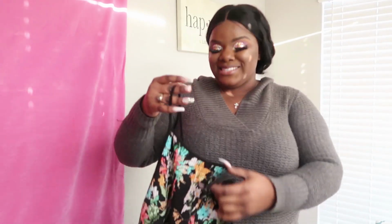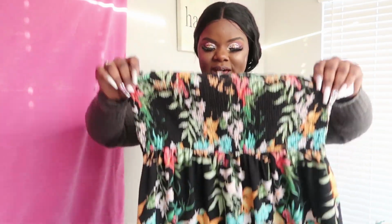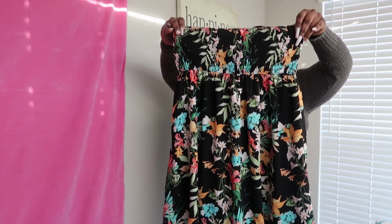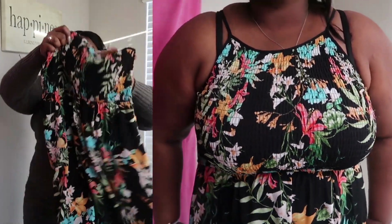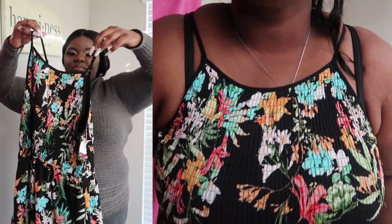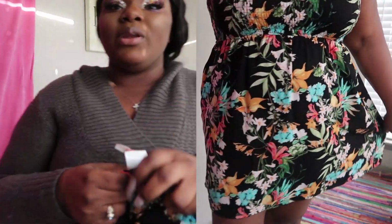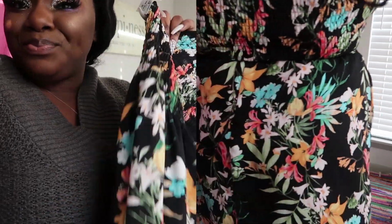All right, next is one of my favorite pieces. Oh my gosh, this is so cute. I was just so happy to come across this dress. Guys, look how cute that is. This is just so cute for the beach, for going out with bae on a picnic, or when you're on vacation with the girls. You have a girl trip, you have a vacation, you have a cruise.